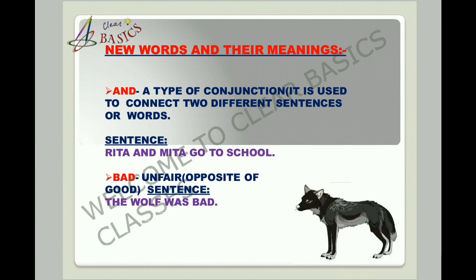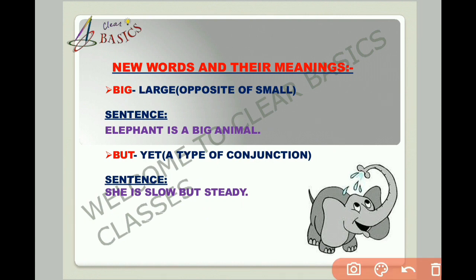Now let us move on to the next word. The next word is big. B-I-G, big. Big means large or larger in size, which is opposite of small. Friends, now let us make a sentence with the word big in it. Elephant is a big animal, which means elephant is large in size.